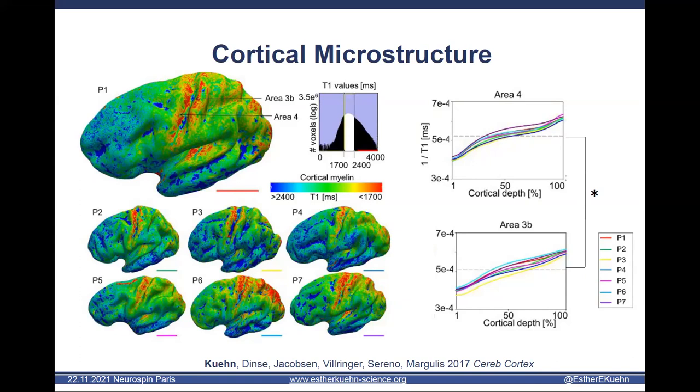And then we were really excited to see a quite heterogeneous myeloarchitectonic architecture. When you look at current models of the sensorimotor system, you would expect a highly homogeneous stripe of sensory and motor cortices, but that's not how it looks. It looks very patchy, there are specific islands, so it's not homogeneous in this way.